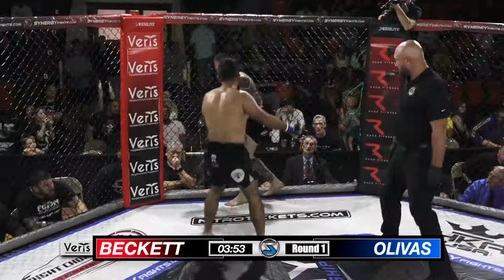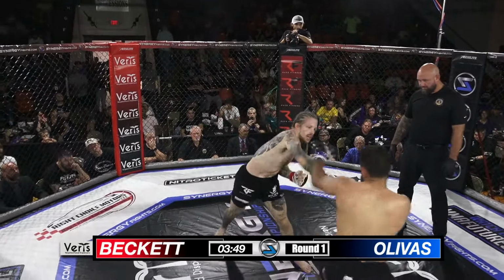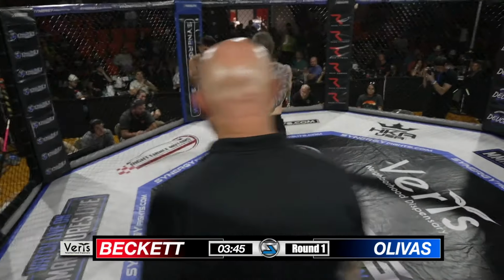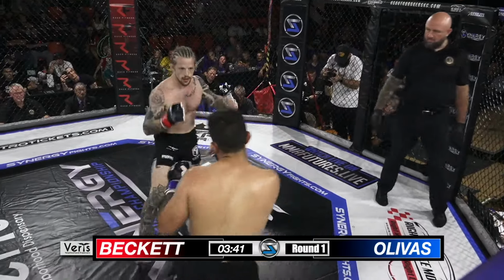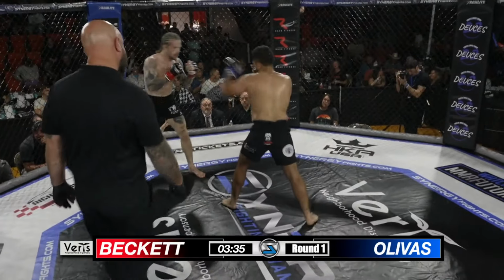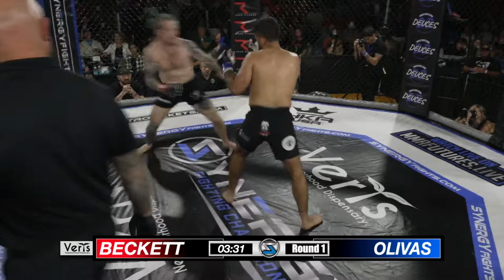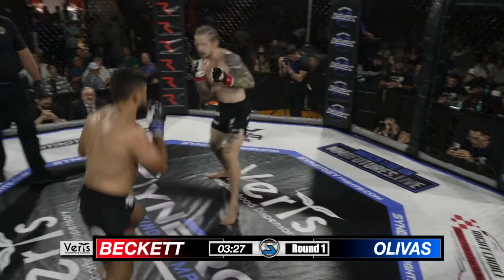But there's Beckett able to get up for the first time in the fight. Really slick outside low kick there from Alan Olivas on the stand-up of Jonathan Beckett. Third time he's gone to that leg early. Oh, off the slip, Jonathan Beckett eats a big kick on his way up. High level mixed martial arts fight right here.